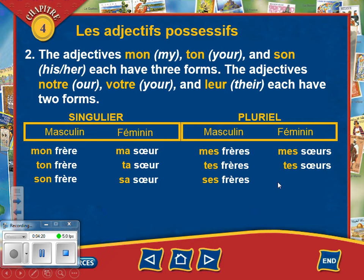Ses frères and ses sœurs, this means their brothers. Or, I'm sorry, not their brothers, his brothers and his sisters. Okay, but again, it could be his brothers, his sisters, her sisters. And if you were to think about the subject pronouns that we know, this would be je, this would be tu, and this would be il and elle.